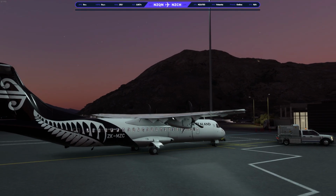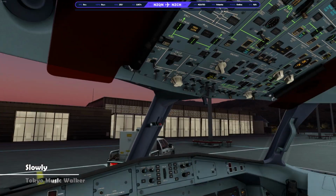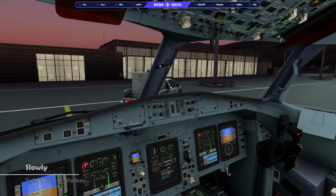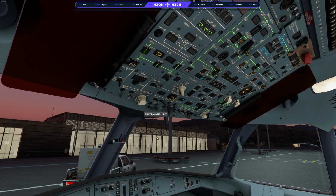This is how we start the rest of the plane. It's a very wonky system, but it makes a lot of sense because the ATRs are supposed to be small and light, and an APU is big and heavy. So putting an APU in these planes would defeat the purpose of the plane being able to get in and out of small airports. So they opted to use this system, which I think is really smart and shows how smart people can be. So, all right.